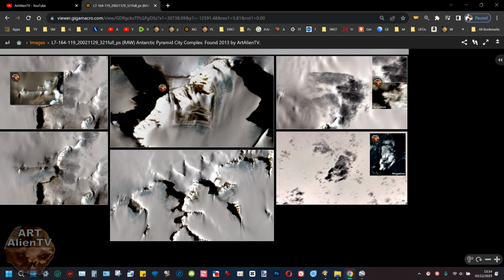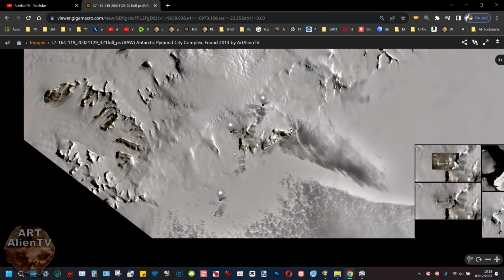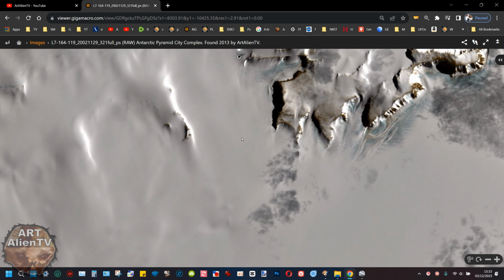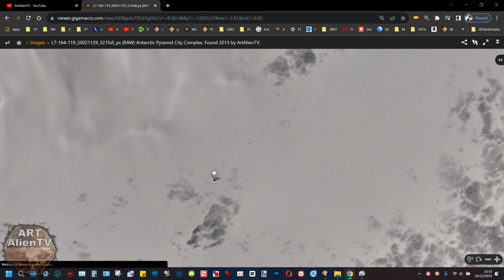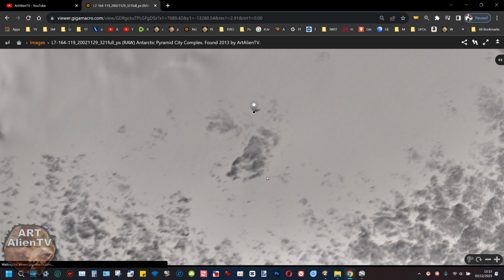And then we have this thing. Now this thing here is up here. I'll show you where this is. If you follow the jetty down, go due south of there, we have this just here, which may well be also a buried structure under the ice, just here. But you really need to add a lot of contrast to this to see it properly. But you can see there's a rectangular shape to it here, with smaller rectangles inside, right?